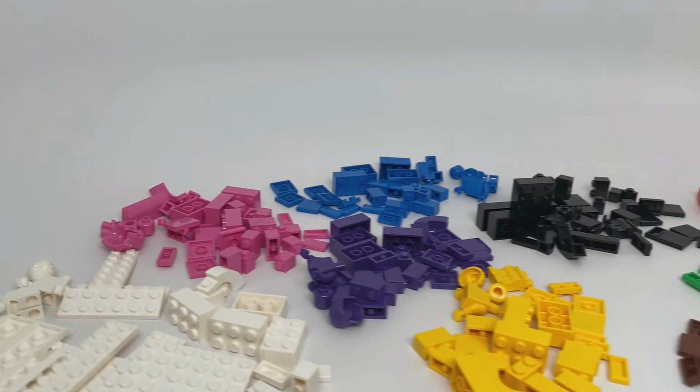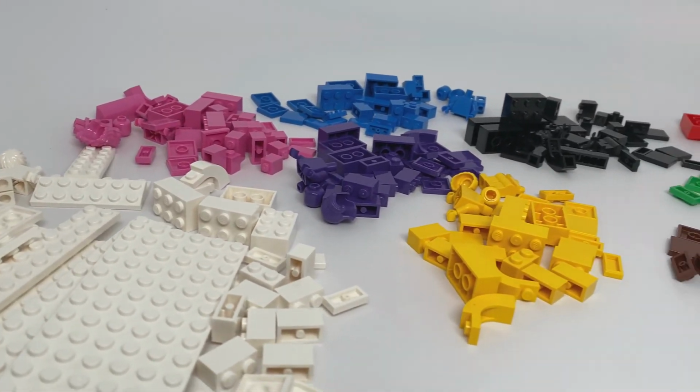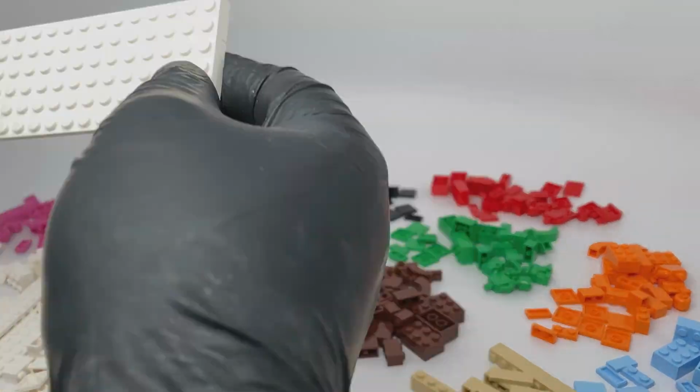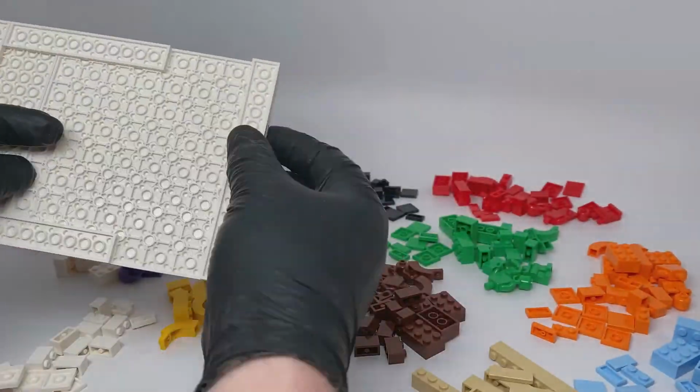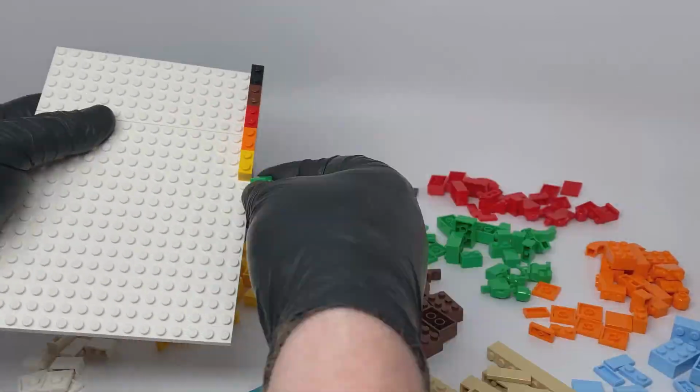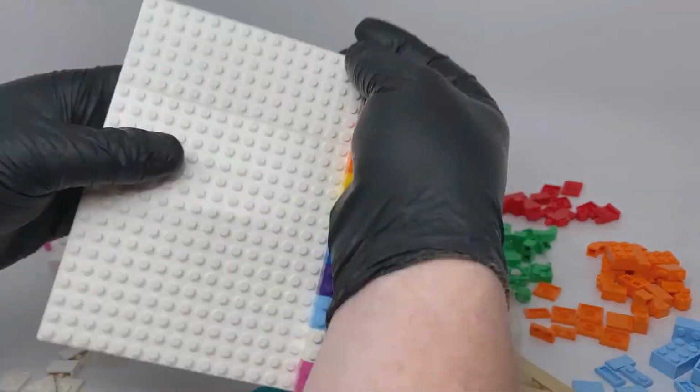Let's call him Steve. So, even though we don't normally do set reviews or speed builds at Black Glove Bricks, we're making an exception here, now, for our pal Steve. Enjoy the colors.